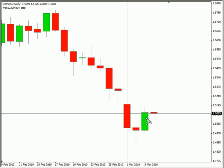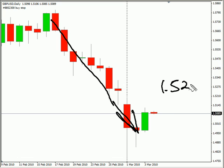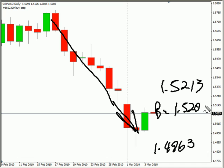Okay, now looking at the pound US dollar pair. This particular pair closed higher today, definitely moving to the downside, bias to the downside currently. Look for it to potentially go as high as 152.13, possibly as low as 148.63. Look for some resistance around 152.00 and look for some support around 149.56.